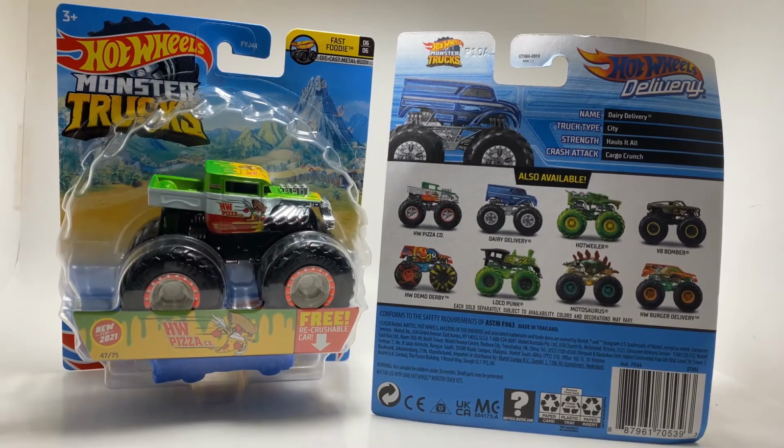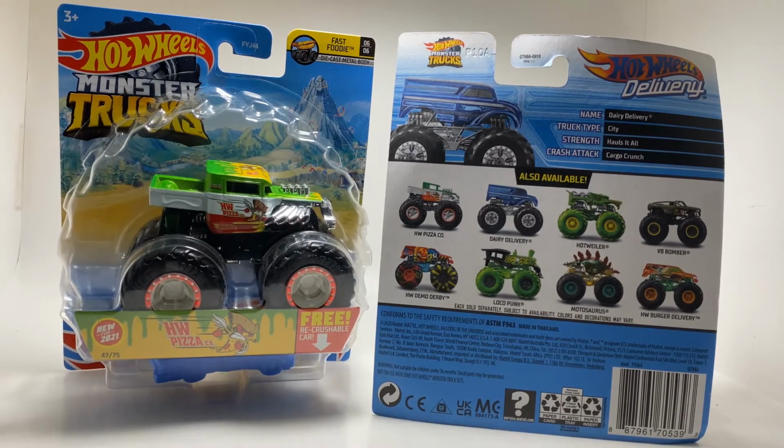One thing I'm noticing looking at the back of this box, there's no new casting here, so that's kind of odd. Usually we have a whole new truck or something like that, but I guess we do if you want to consider the pizza truck with BoneShaker and that new Paint Crush on Dairy Delivery. With that being said, let's rank these trucks in my opinion, and let's start off with the one that's my least favorite in this case.